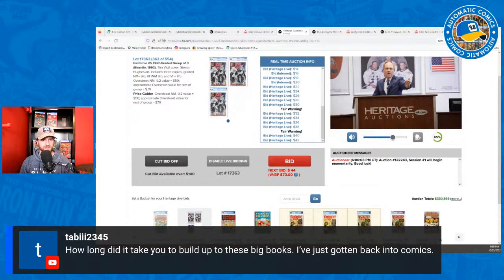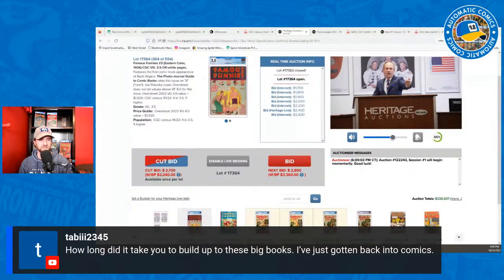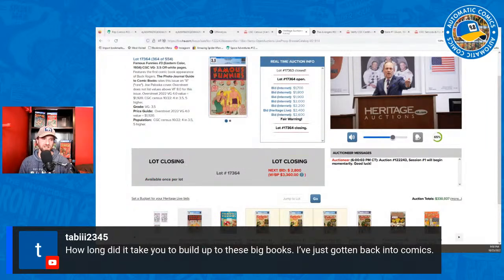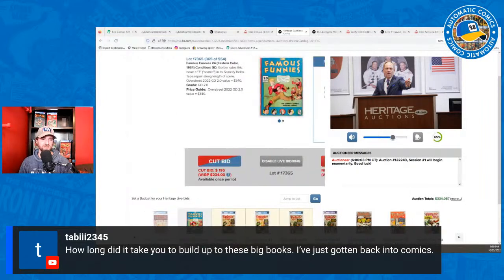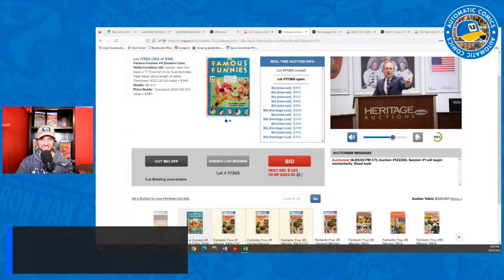How long did it take you to build up to these big books? I've just gotten back into comics. For me, about 4 years, approximately. I'm not going to pretend it didn't cost me money to get into the hobby. But every book that I sell, I just end up putting back into more books. And so it just kind of goes up like that. But 4 years, give or take.